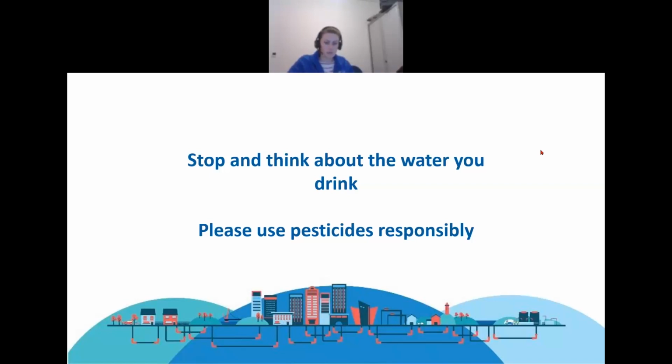So tonight, we've seen the importance of using a weed wiper instead of boom spraying with MCPA to help reduce the rush cover, increase our grass production levels, but ultimately to help improve the quality of the raw water heading to the treatment plants. As Peter finished off with, just stop and think about the water that you're drinking before applying chemicals.